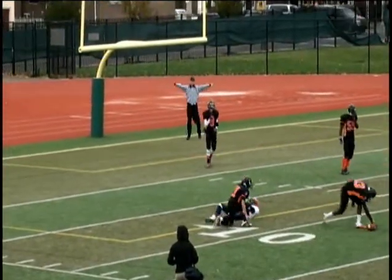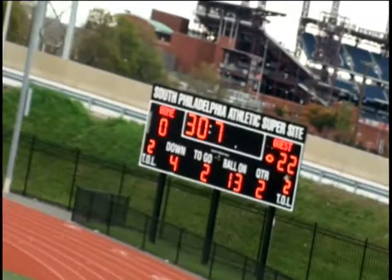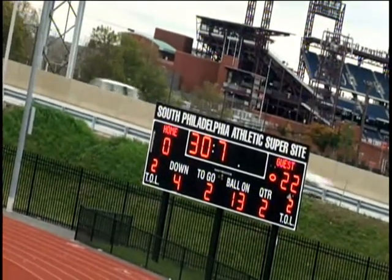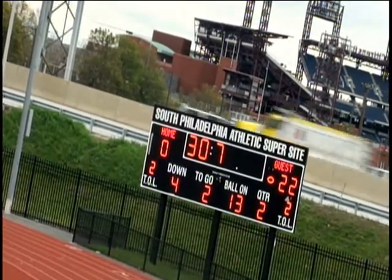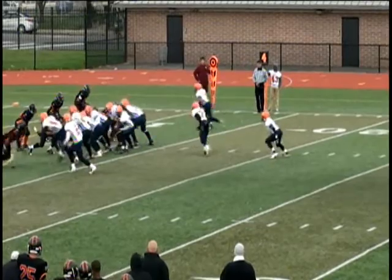Okay, Ricardo back, he looks, he throws, it's incomplete. Fourth down coming up. Okay, we got 30 seconds left in the half. We're down to a fourth down. The ball's on the 13-yard line for West Philadelphia. Okay, fourth down, West Philly. 30 seconds left in the half. Rollout.